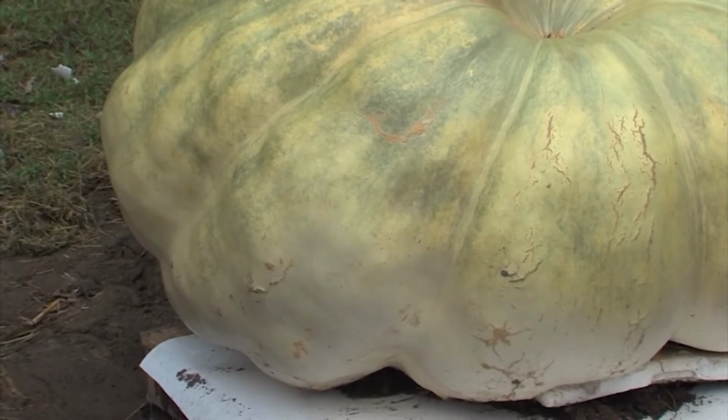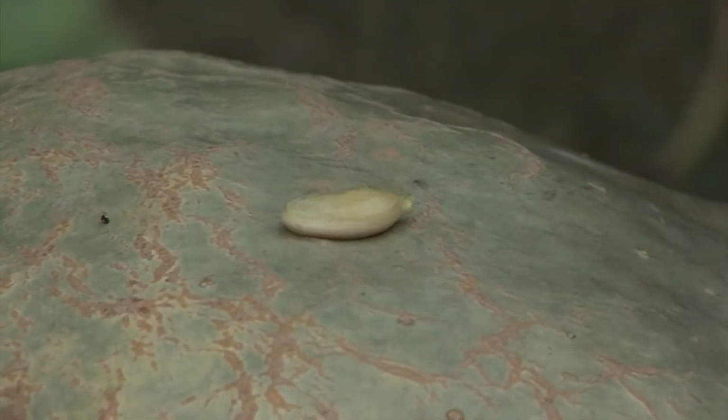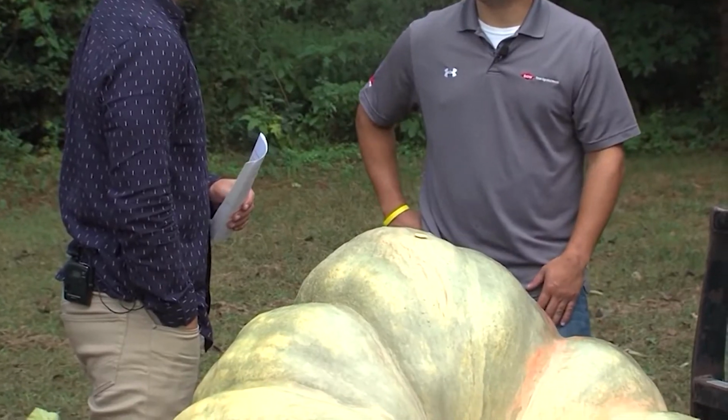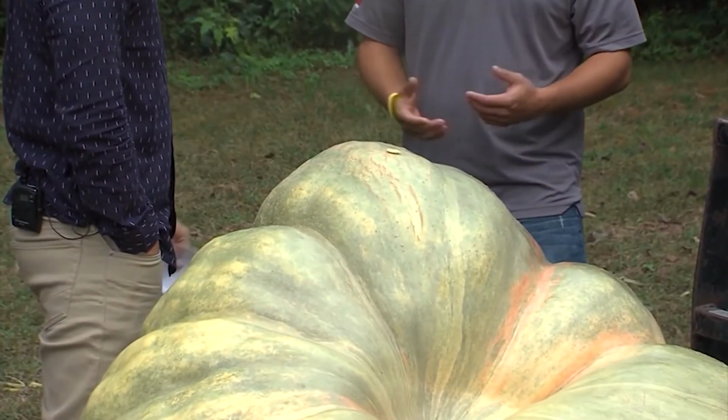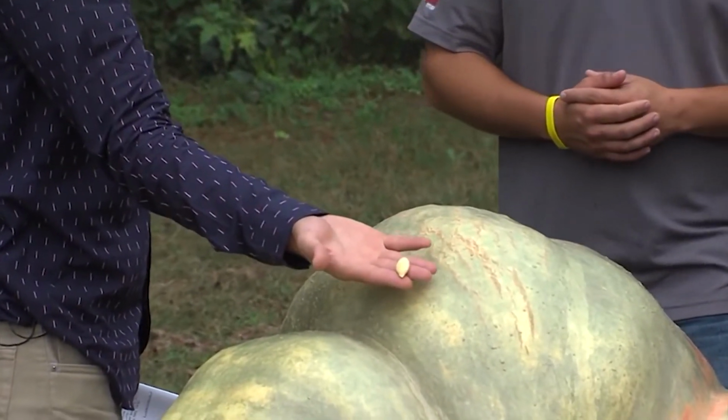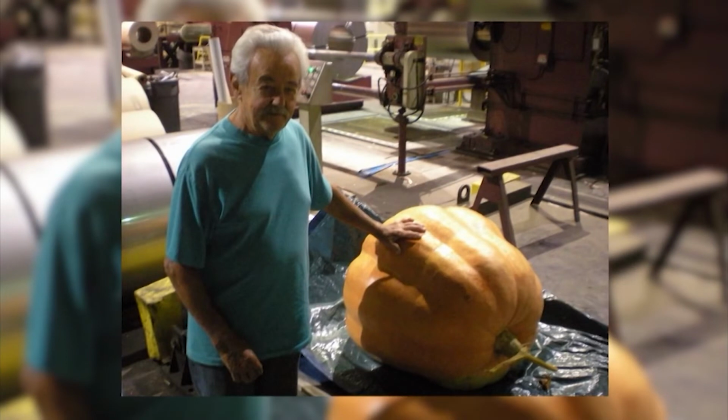Yeah, so about 6 years ago, somebody gave me a seed just like that. And they said, grow this, see what you can do. So I took it home. My father and I, we put it in the ground, tried to nurture it, had no idea what we were doing, and we ended up with a 300-pound pumpkin. First try, 300-pound pumpkin. Yep.